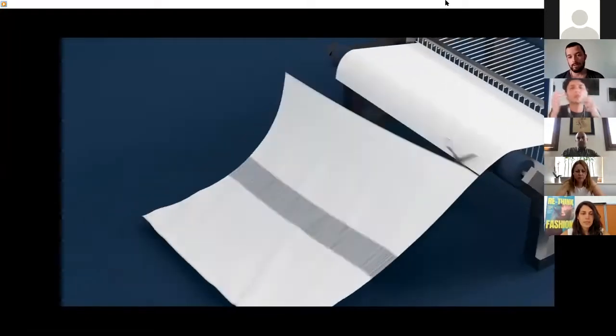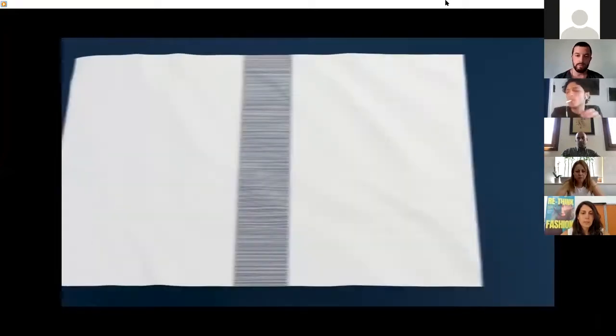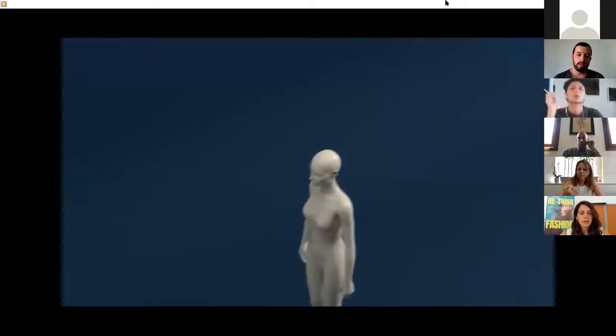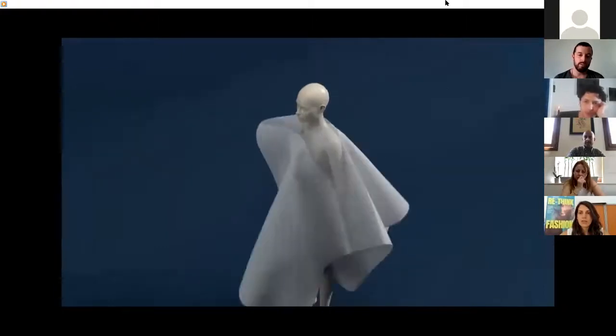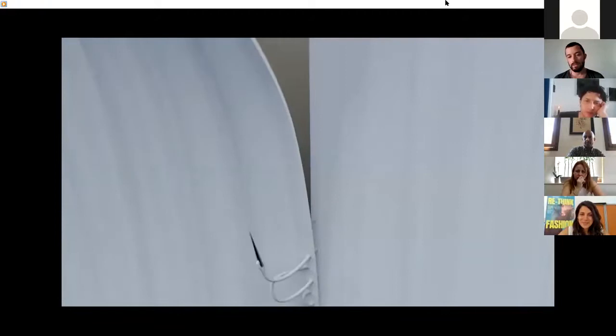I have been developing this yarn with ITEX in Valencia, but also with Wood K Plus in Linz. The version with ITEX, we tried to do one technology. It's called the dip coating technique. And with Wood K Plus, we tried to develop the melt coating technique.